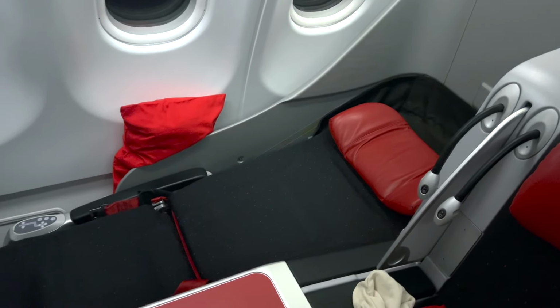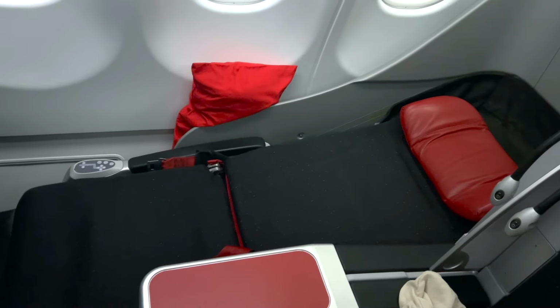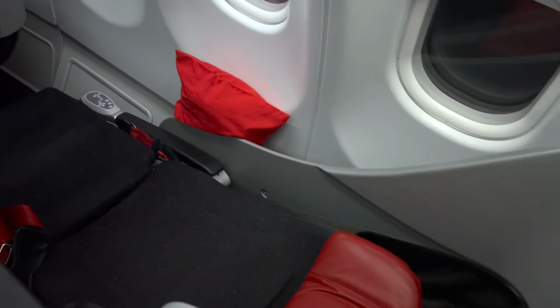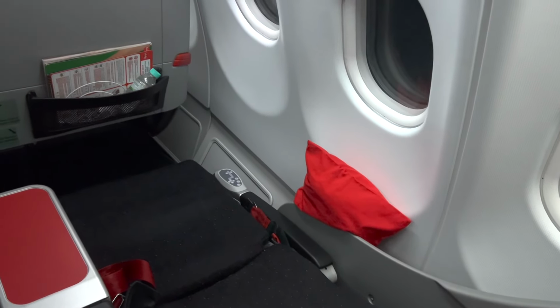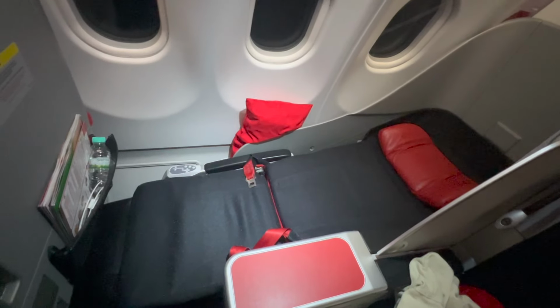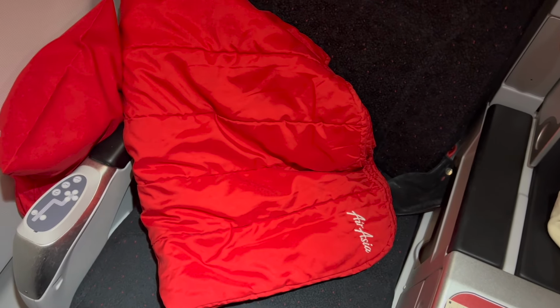However, it's not actually flat to the ground and has a slight slope to it, dropping away towards the feet. This type of slightly angled flatbed was very common for business class over the last decade. It's a bit outdated now by proper business class standards, but I think given the airline, pricing and target market, it's still an acceptable standard of seat and bed. Obviously, there was no mattress topper or anything fancy like that, but the blanket was cozy.